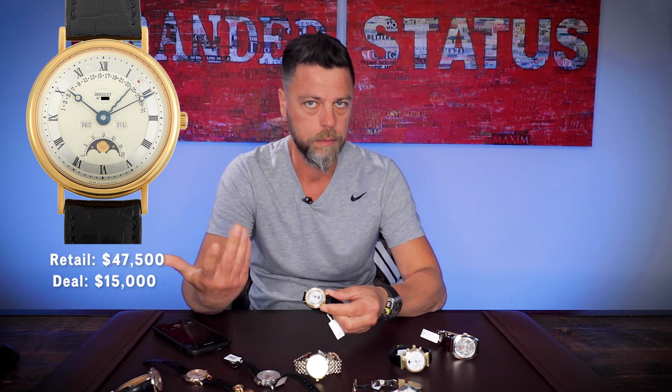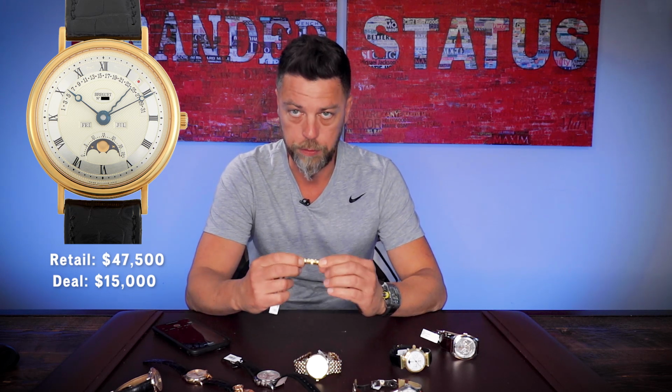So here's one from a very respectable brand. It's a full Perpetual Calendar automatic. It's a very complicated watch, yet the price on it is so, so cheap. Let's get somebody else into the mix.